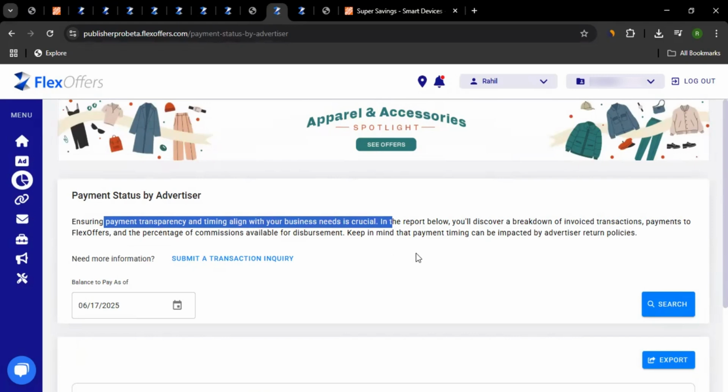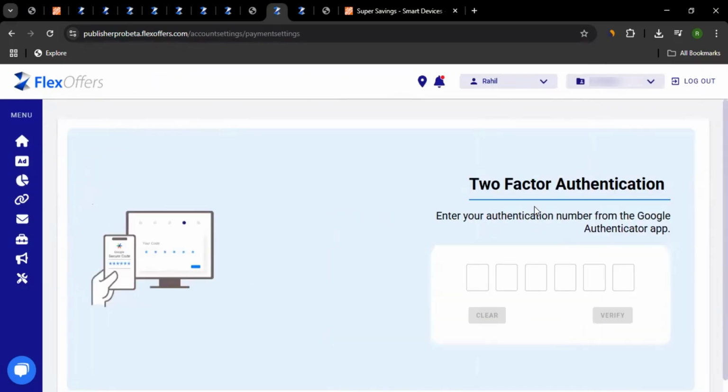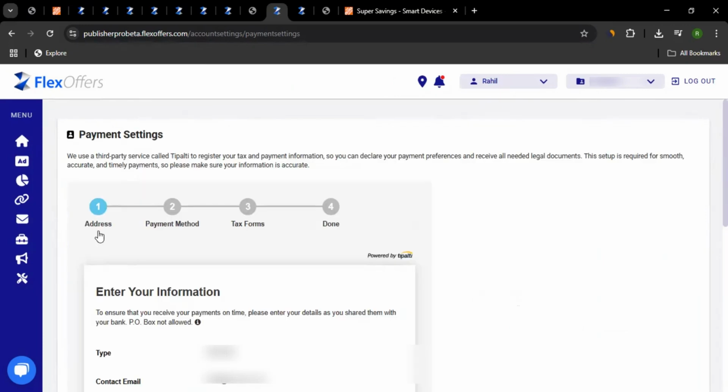But how would you receive that commission from Flex Offers? For that, you can look at your ID from the top right-hand side. You can click here and click on payment settings, which will take you to the payment settings page. It will ask you to authenticate. So you can authenticate using the authentication method that you must have given. Let me authenticate from my account as well. After the authentication, you would be able to see all this information.